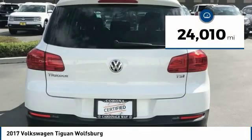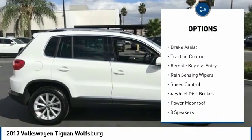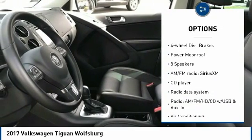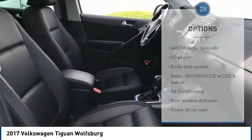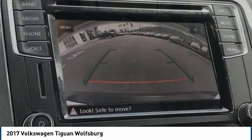Here are some of this vehicle's great options: panoramic sunroof, electronic stability control, alloy wheels, brake assist, traction control, remote keyless entry, rain sensing wipers, speed control, four-wheel disc brakes, power moonroof.